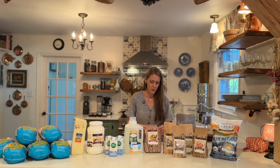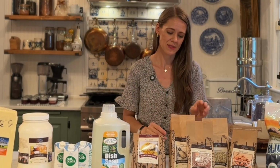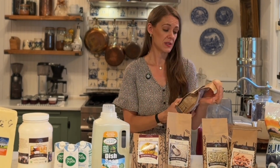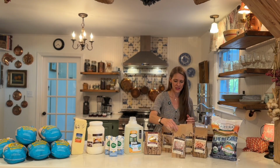Then I bought some more nutritional yeast. I love this for salads and makes homemade popcorn taste so good, and so I needed some more of that. I also bought these organic white sesame seeds. They have a great selection of seeds, and I do a variety of seeds during the month for seed cycling. So I find the Azure brand to be the best quality, and you can get a really good price on a variety of seeds. I bought the organic raw sunflower seeds, also for seed cycling.